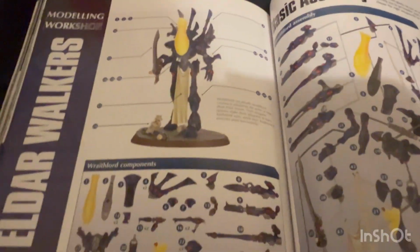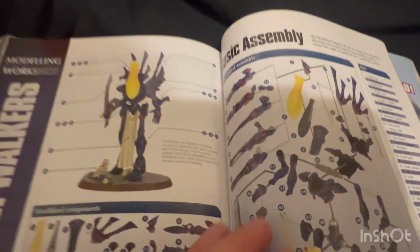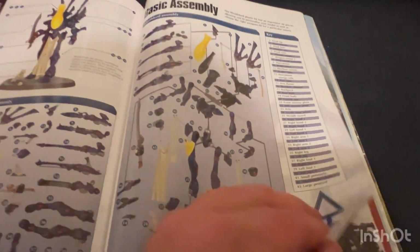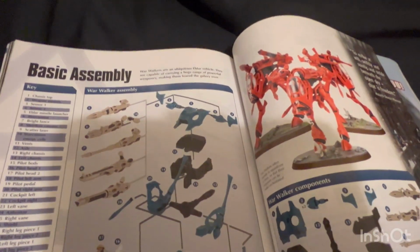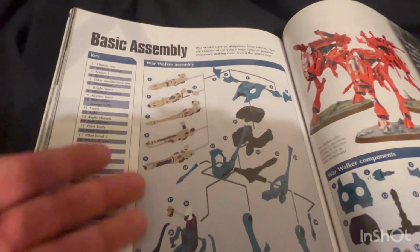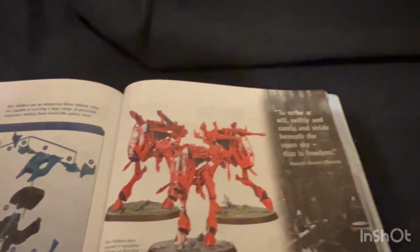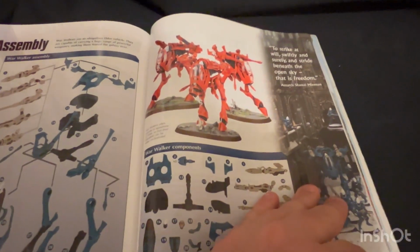It was bad. Another cool one. They showed you the assembly of some of the new models. So here we have the Eldar Walker. So we have the Wraith Lord here, built up. All the different parts. The basic assembly with all the names of everything down the list here. All different parts you can put together in these things. Also, your War Walkers here, again, broken down with all the different weapons, all the different parts. Very cool. I remember when this came out. It was a big deal. We had a lot of very, very happy Eldar players when this happened. That was cool.